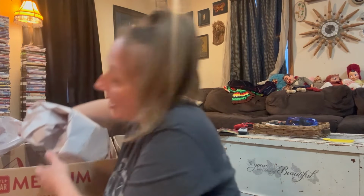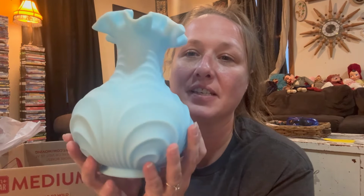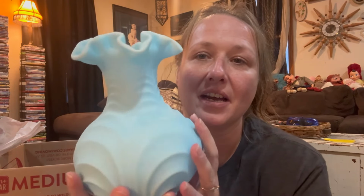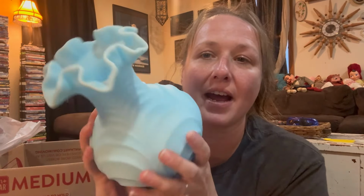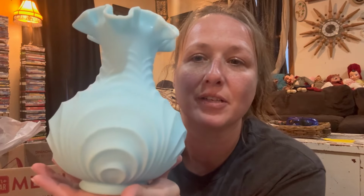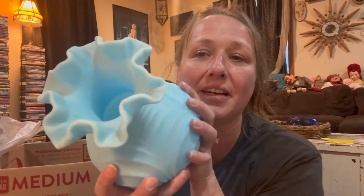And then the last piece in the first box is one of my favorites. This gorgeous blue Fenton glass vase. It is stunning. There's no chips, no cracks. Beautiful piece. I'm gonna have to look this one up to see what pattern this one is called, but isn't that so fancy? It is so pretty. Love that.